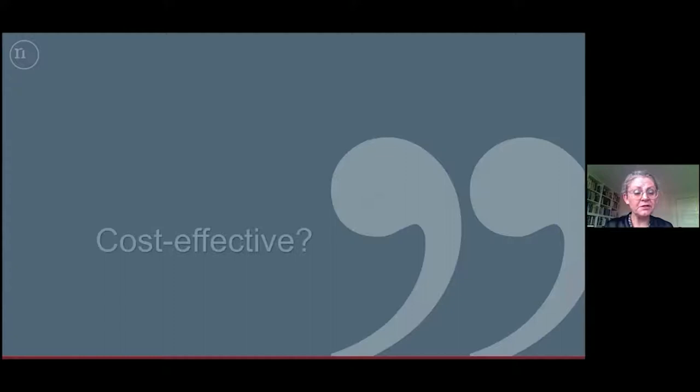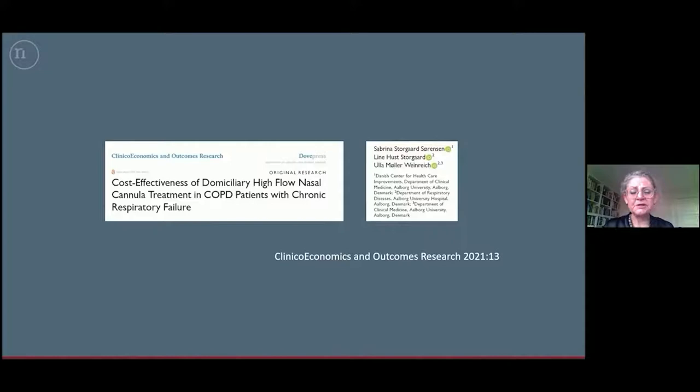The question is now, is it cost-effective? Recently, we published this study on the cost-effectiveness of domiciliary high-flow treatment in COPD patients with chronic respiratory failure. I did it in collaboration with my usual partner in science, Line Hustorgård, and in this study, we collaborated with Sabrina Storgård Sørensen, who is a health economist.